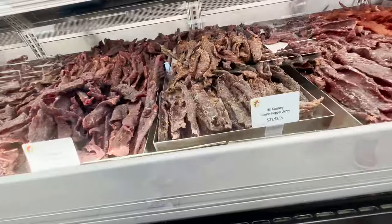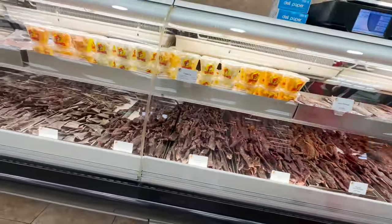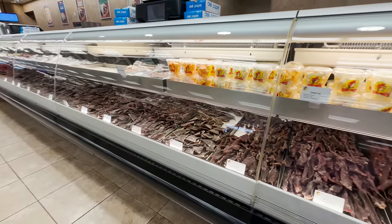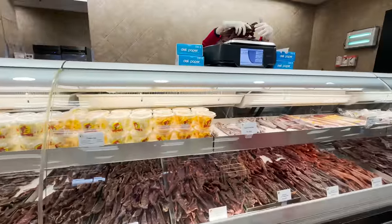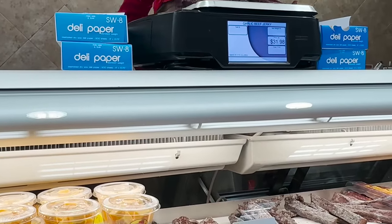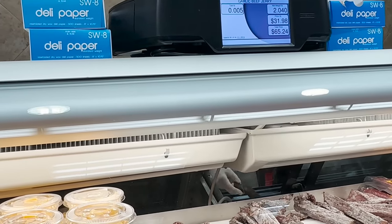Lemon pepper. Guys, that was like $65 for beef jerky. But it is so, so good. Very, very good. So, let me see if I can show outfits.